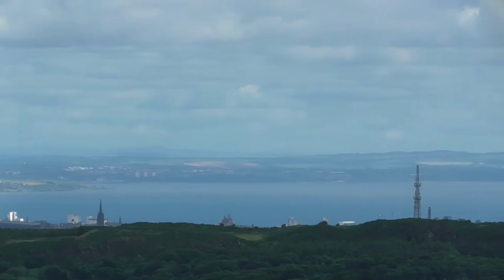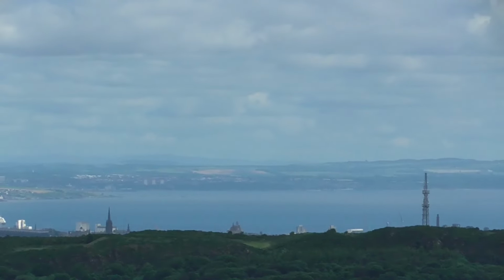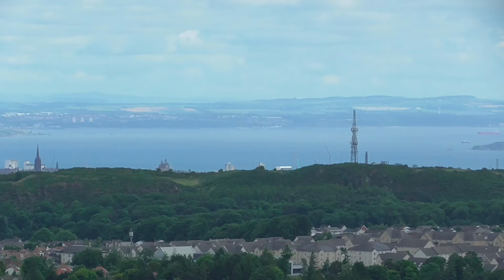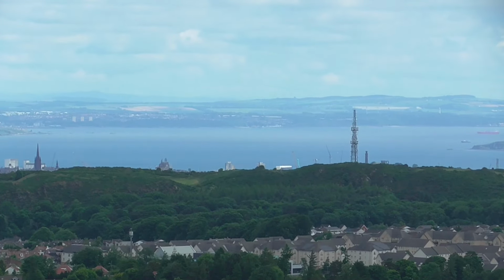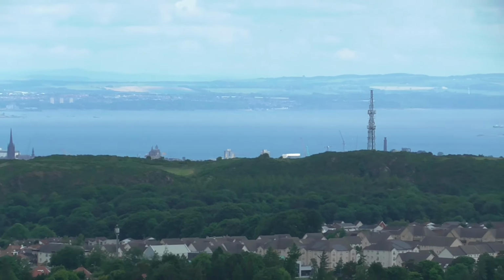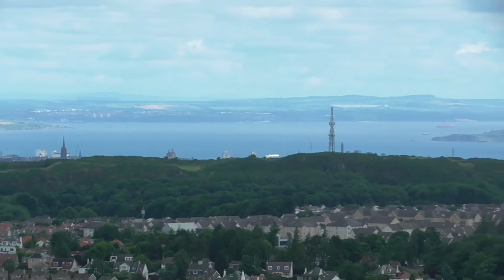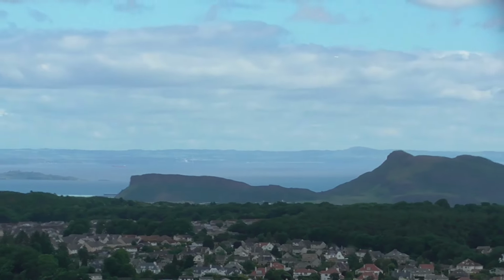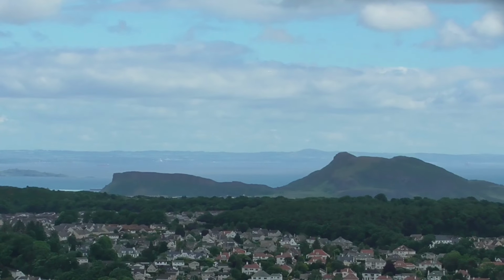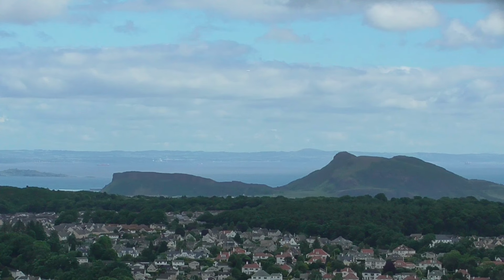Down to the centre of Edinburgh, ahead of us we have the Braids, where there's a golf course down there. In the early 60s when I started skiing, we used to ski there as a family down in the golf course, just the other side of the green hill ahead of us there. Straight ahead in the centre of Edinburgh, on the right is Arthur's Seat, or I think its full name is King Arthur's Seat, and on the left there is Salisbury Crags, right in the centre of Edinburgh.